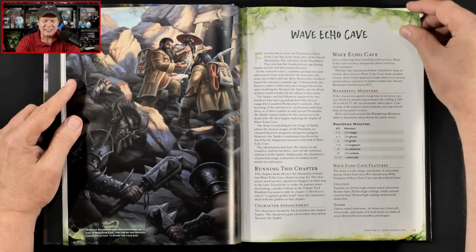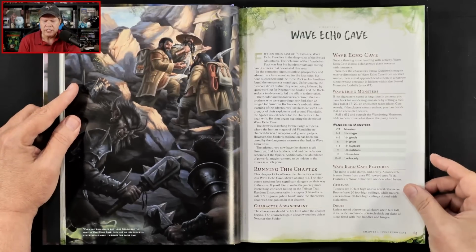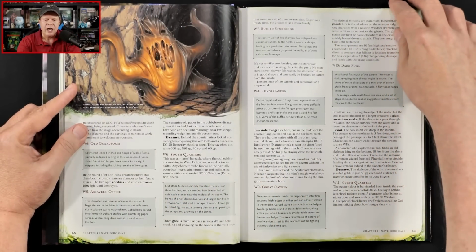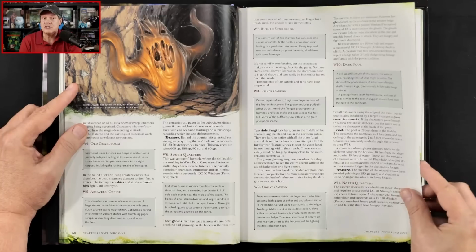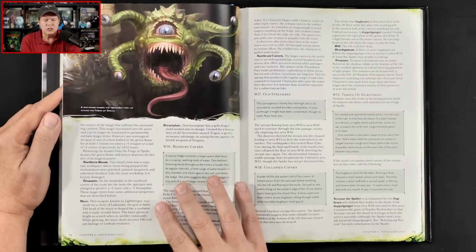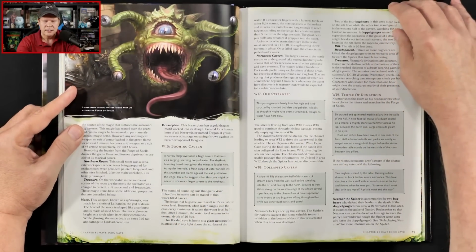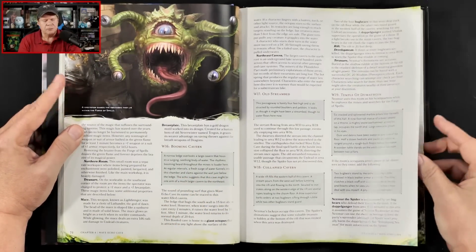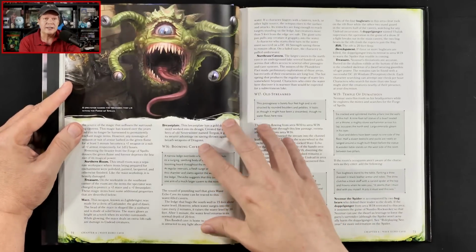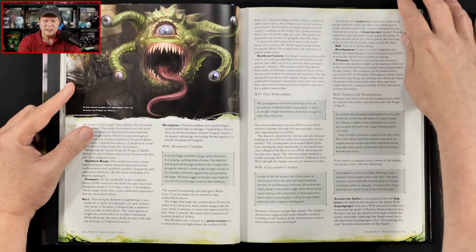So they find out that's their big bad up to this point. The spider has been pulling all these strings. So now they find out where the spider is located and they go to take him on. And pretty interesting developments here. I do like this kind of dungeon crawl that takes place here.